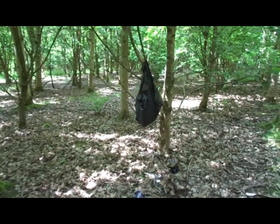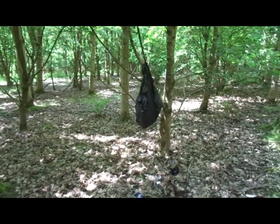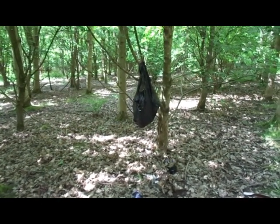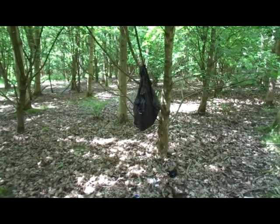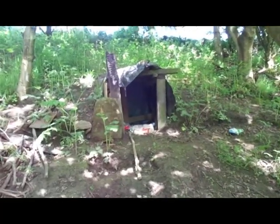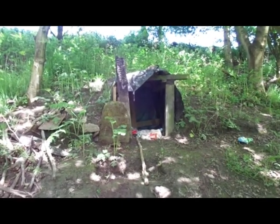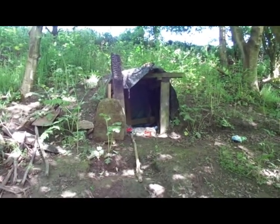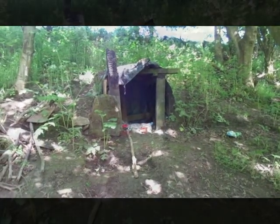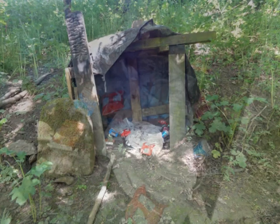This tells us that this area is used and used fairly frequently by people who don't really care about the environment. This area needs to be avoided. It's amazing what you can find if you go just off the beaten track. Here we've got a well-made sturdy shelter which unfortunately has been used and abused and left full of rubbish.